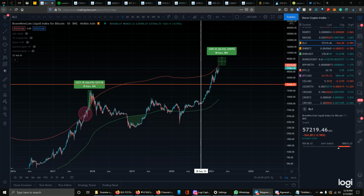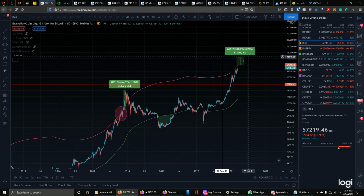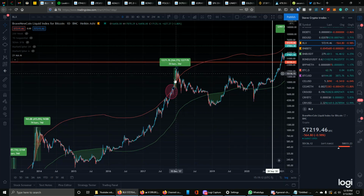So with that being said, we'll jump into what I'm looking at for this, and the criteria of why I've put a 50% target here. If we go back, we started with our first break, which was 493%, our second break of structure, which was 415%, and then our third break of structure, which was 164%.